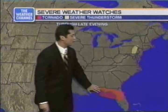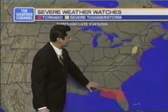And here's our tornado watch in effect because of Hurricane Earl for central and northern and northwestern Florida.